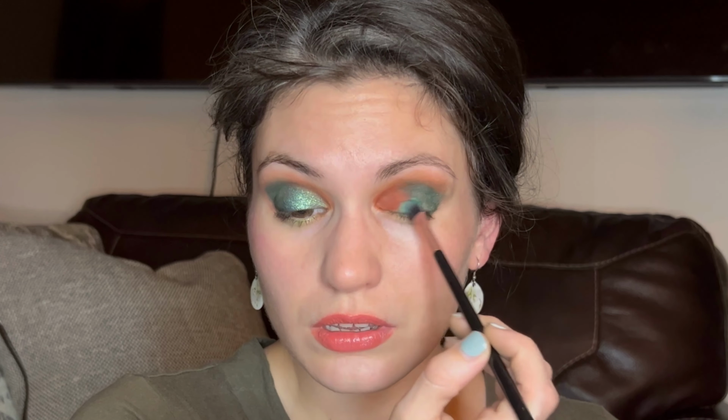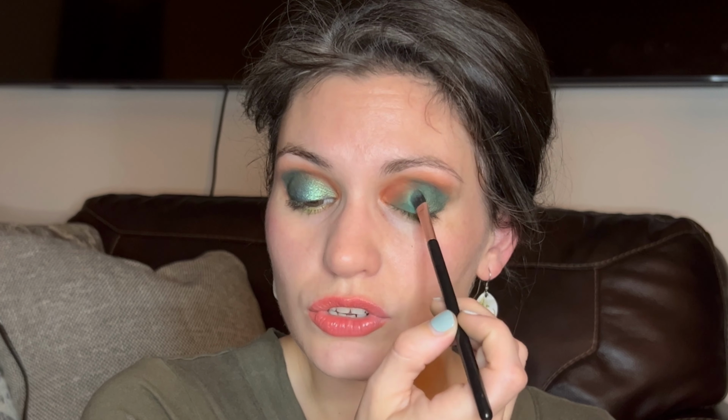Grabbing the shadow, spraying my brush, and then laying it on the lid space. These two shimmers are certainly not dupes. Again, there aren't any real dupes within the palettes. They're just super similar. So you're not going to dupe it out, but if it's the same vibe, you don't need both. Now I want to take a more flat blending brush and I want to grab the more yellowy shade.